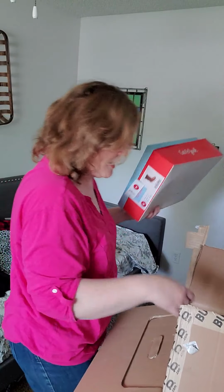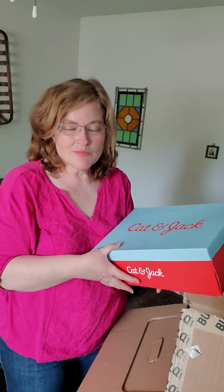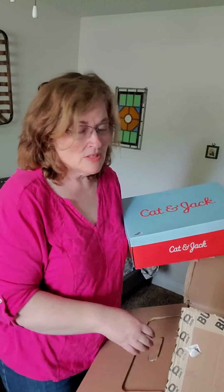So, for this box, I paid $70, and then plus the shipping, which is $30. So it's $100 for each box I had. This comes out to about $1.50 per item, which is great. I mean, I'll profit on most of it, so kind of cool. Okay, so that's all. I'll show you the shoes that came out.